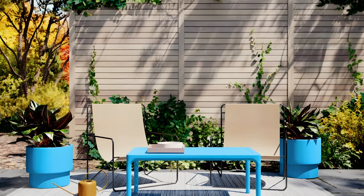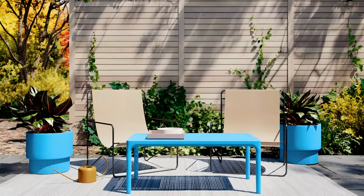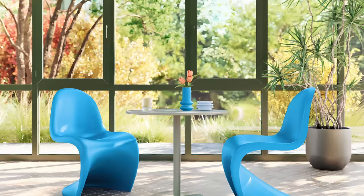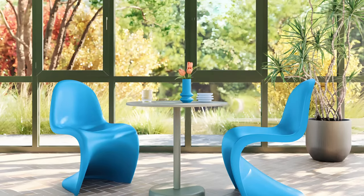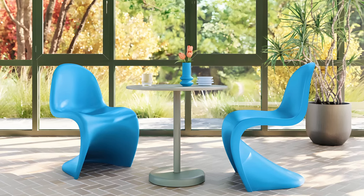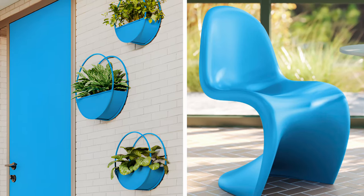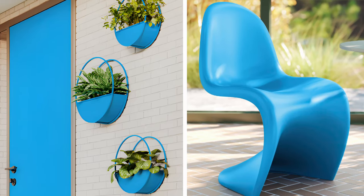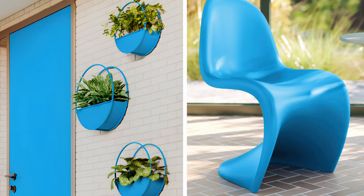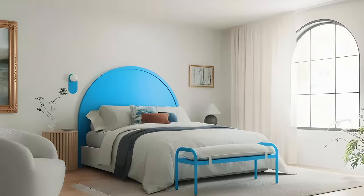Krylon also makes a version of Bluebird that's suitable for outdoor use. This makes it a great choice for refreshing patio furniture, planters, or outdoor decorative elements. When choosing items to paint with Bluebird, consider the overall style of your space and how the color will complement your existing decor. For a more cohesive look, pair Bluebird with neutral colors like white, beige, or gray. You can also add pops of other bright colors for a more playful vibe.